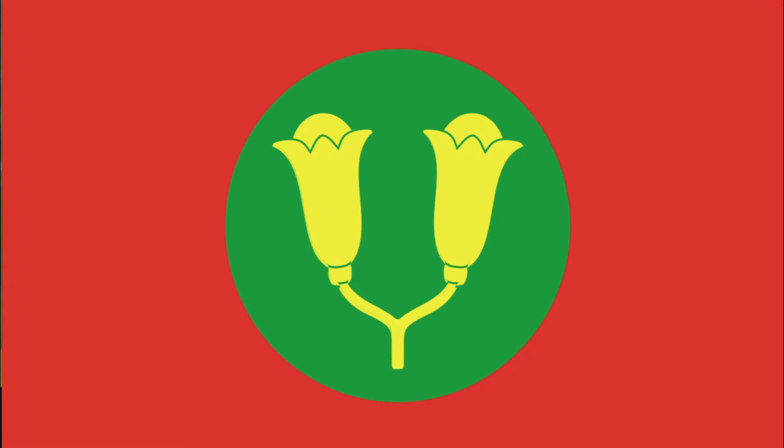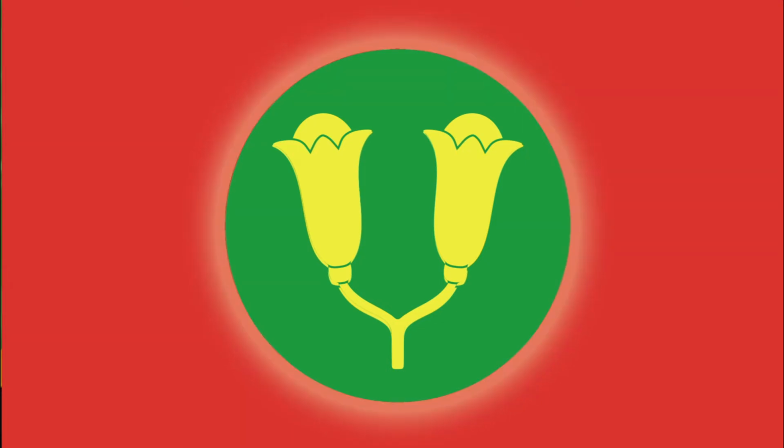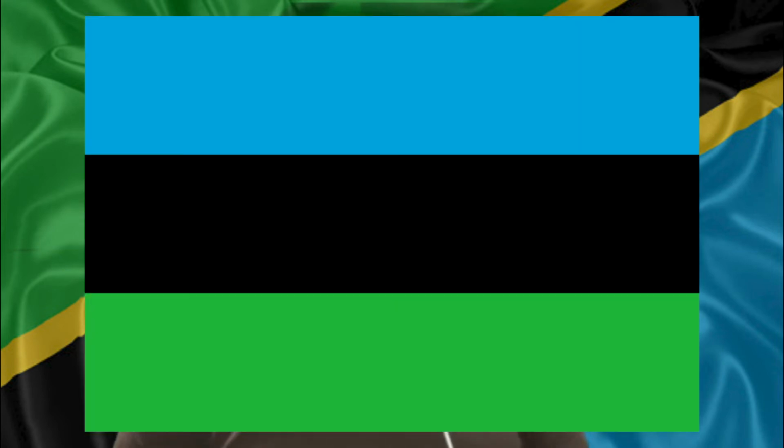Next door, and back to the late 1800s again, the Sultanate of Zanzibar had this plain, simple red flag. A green disc with 2 cloves was added in 1963, and when the land became the People's Republic of Zanzibar and Pemba, this tricolour was used.